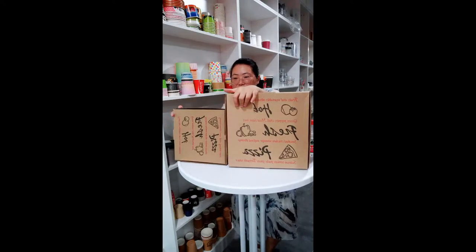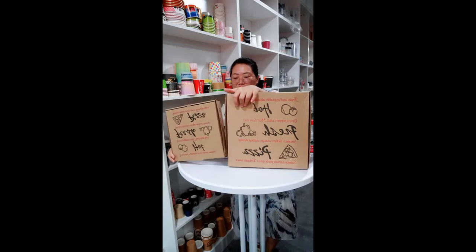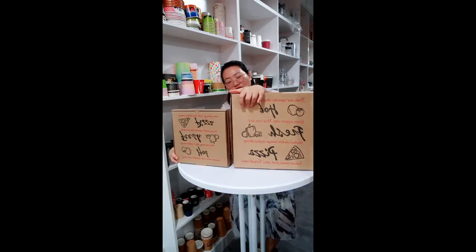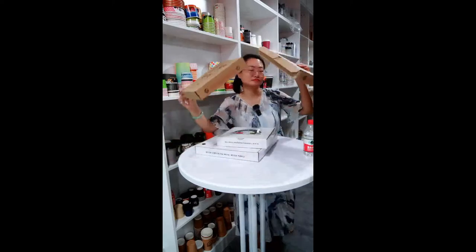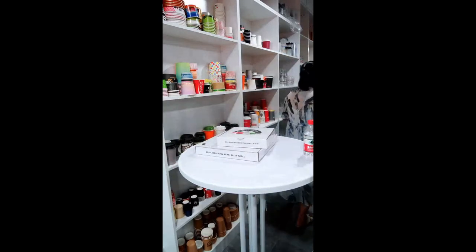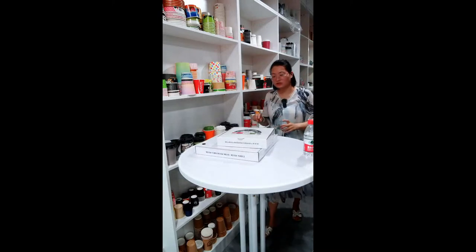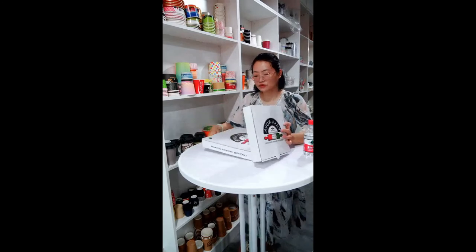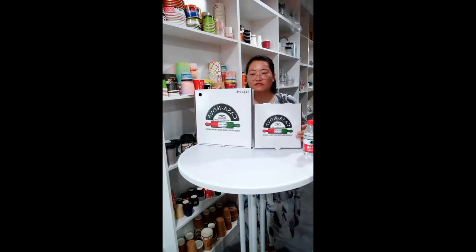And this one is our normal pizza box in store. We have different sizes: 9-inch, 12-inch, and 30-inch. If you want to customize different logos on your pizza boxes, please send us the information and follow us. We can show you more cases.